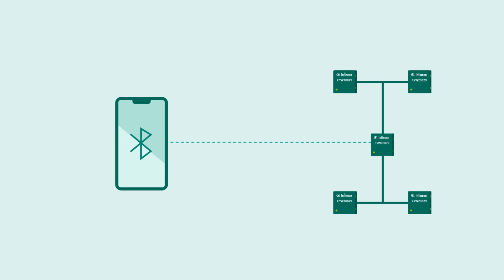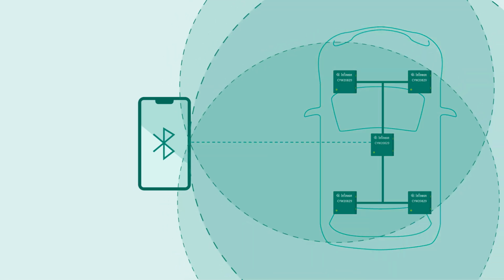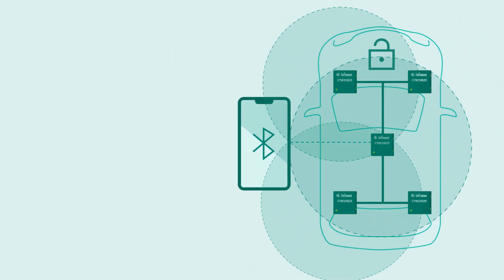This naturally lends itself to a car access application where a phone's BLE connection to the car can help enable certain features like unlock or ignition start. This RSSI-based approach is currently supported with our CYW20829 and 89829 Bluetooth LE MCUs.